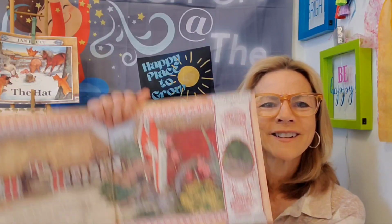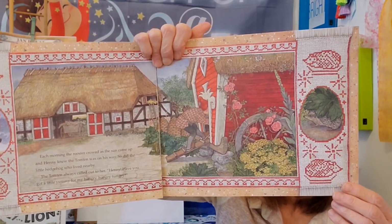Sneaky, sneaky, sneaky. Each morning, the rooster crowed as the sun came up, and Henny, the little speckled hen, knew that Tomten was on his way. So did the little hedgehog who lived nearby. The Tomten always called out to her, "Henny, have you got a little yummy for my hungry, hungry tummy?" I guess kind of like a teasing way. Oh, it makes me sad for Henny.